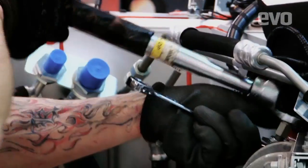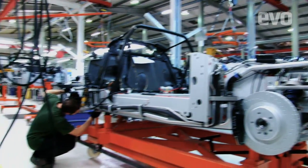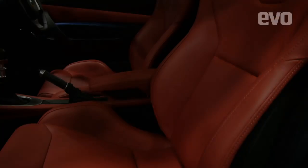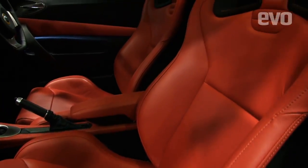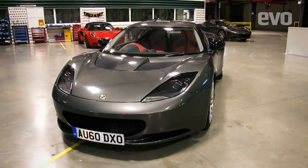Indeed, this commitment is evident when you sit inside the Evora and drive it for the first time, because you can somehow sense the passion of all the individual people who helped build it. And in the end, it's this quintessentially British combined spirit which ultimately sets the Evora apart and makes it a truly brilliant sports car.